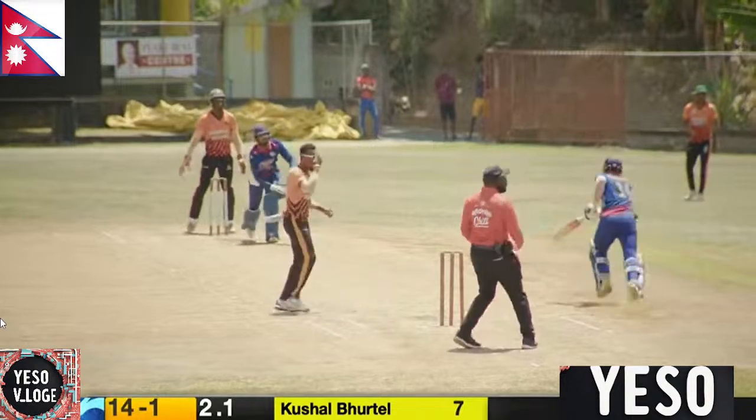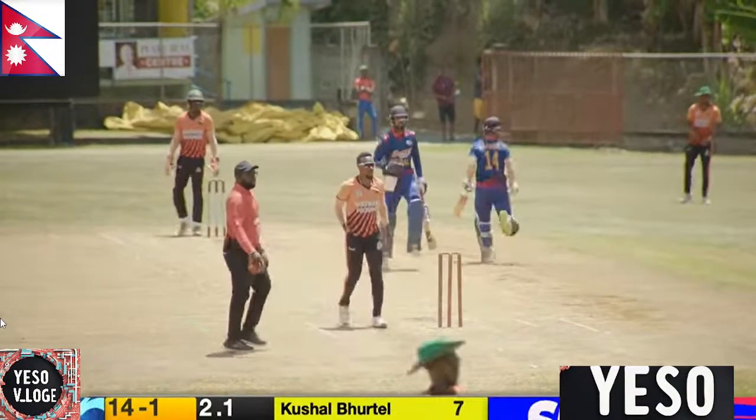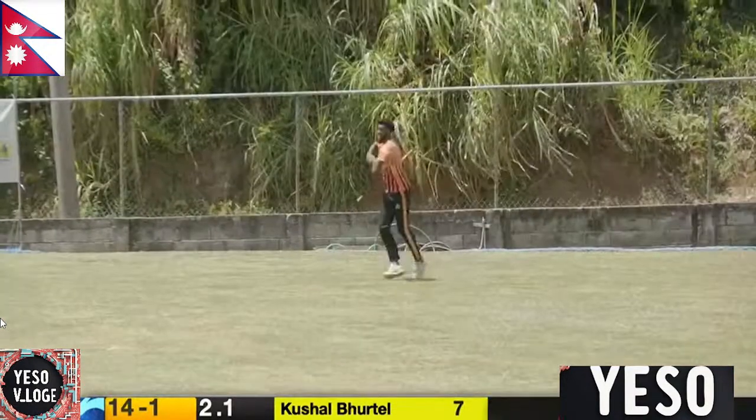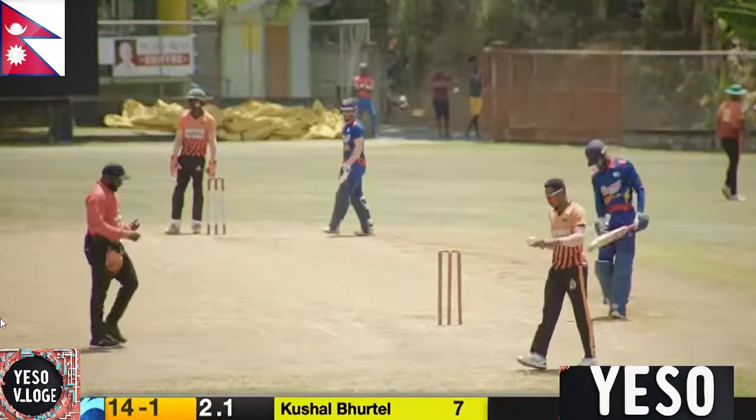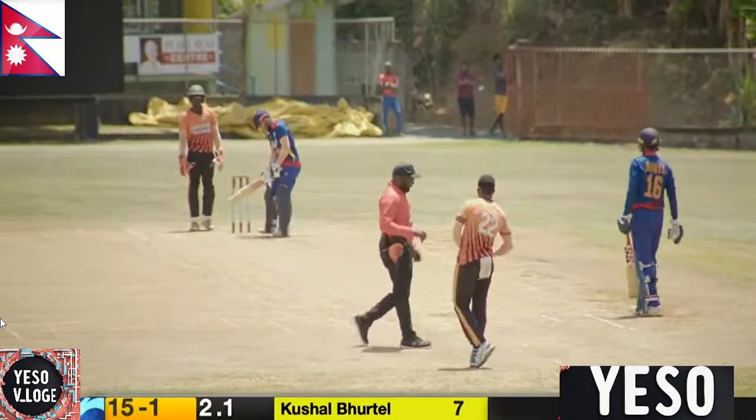And he goes on to 11. He's driving down to long on the bounce. Lewis tidies up, gets a single. Total now on to 15. And Bortel, he moves on to 12.